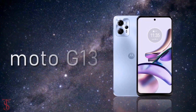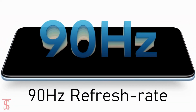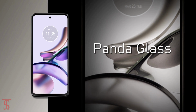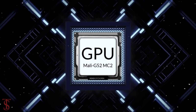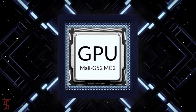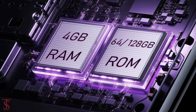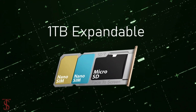The Moto G13 features a 6.5-inch HD Plus display with up to 90Hz refresh rate support, and the screen is protected by Panda glass on the top. The phone is powered by MediaTek Helio G85 chipset, paired with Mali G52 M2 GPU. The smartphone packs 4GB of RAM and 64 or 128GB of onboard storage, which is expandable up to 1TB via dedicated microSD card slot.